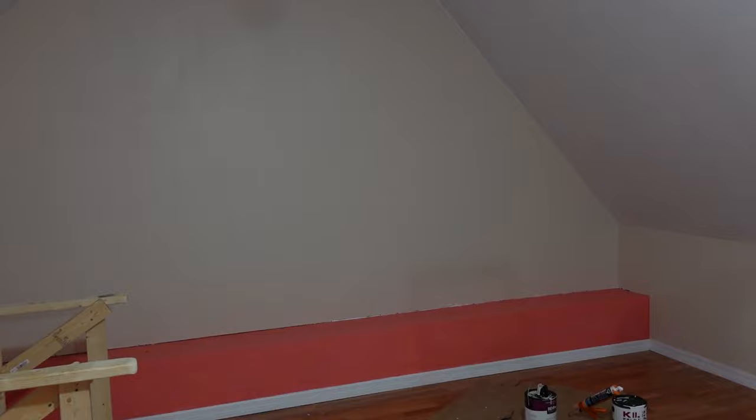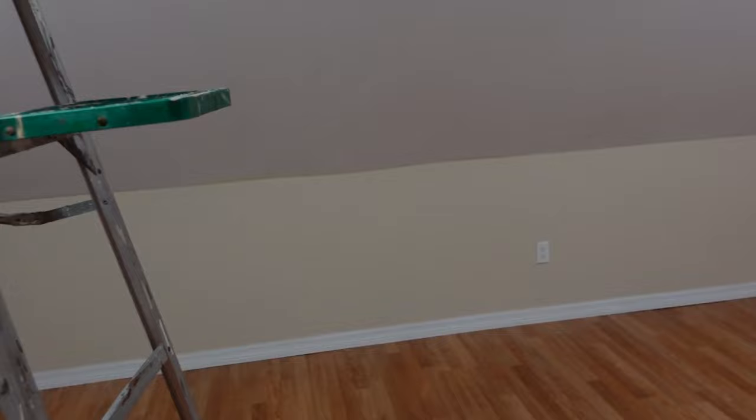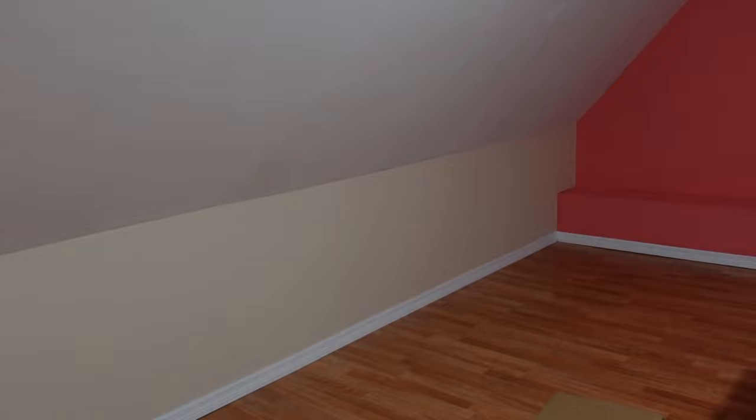I'm trying to give you an overview because I think I'm done painting, so I wanted to give you an overview of what the room looks like, but my camera's not cooperating very much. But anyways, here's what it's looking like. So next thing is going to be building the IKEA shelves.